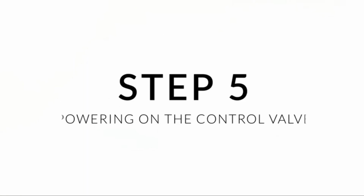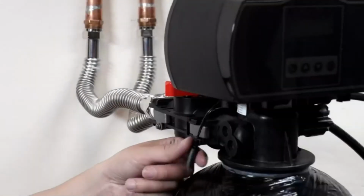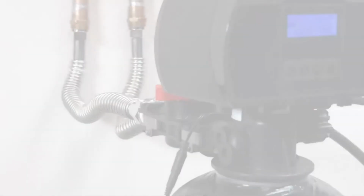Step 5. Powering on the control valve. Plug the included power supply to the nearest 120-volt outlet. Connect the power line to the control valve, and the screen will light up to show there is power.